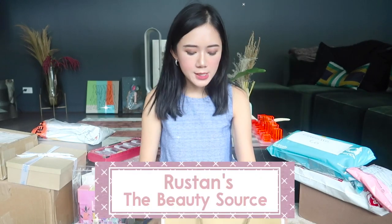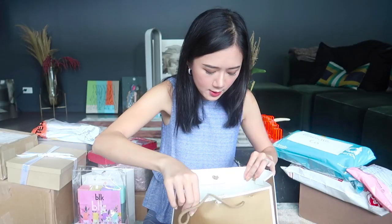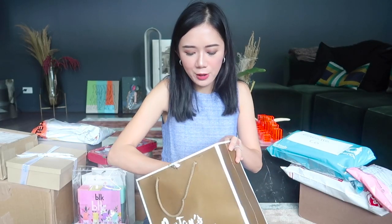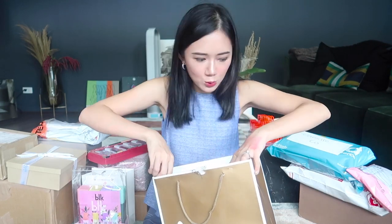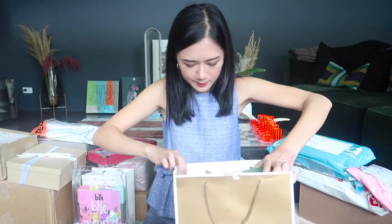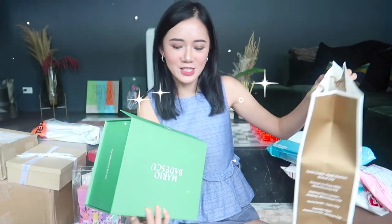Beautiful. Next is this one from Restance, the beauty source again. Have to be really careful. They are staple wires. I always try to be really careful and make sure that they're still in the paper bag because I don't want my babies eating them. Oh no, wrong move. Why did I remove it like that? Okay, it's out. It's out, ladies and gents.